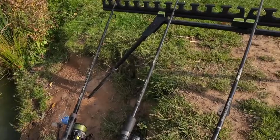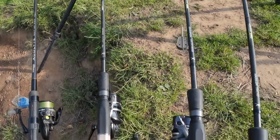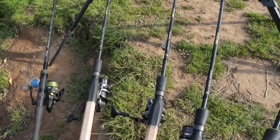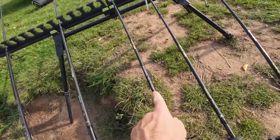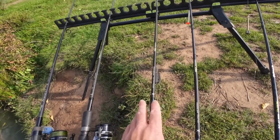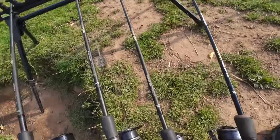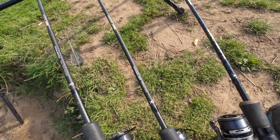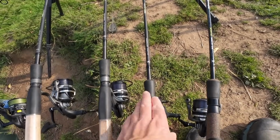It looks okay. I've got a 12-foot distance rod set up there that is clipped up at 50 meters, which I'm hoping I don't even have to pick up. I don't want to have to go out there into that open water. I've got an 11-foot commercial rod set up with a method feeder. Obviously I can cast that anywhere, but it's designed to fish over my loose fed pellet line. I have got a pellet waggler set up as well, as you can see. I've only seen a couple of fish showing at the moment, but it is there if I need it.